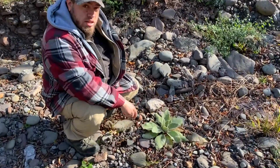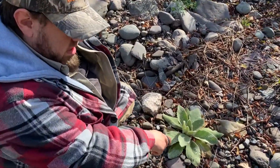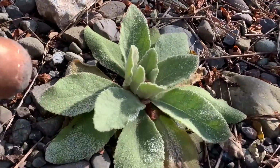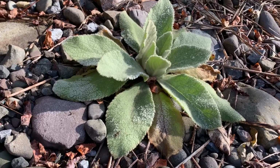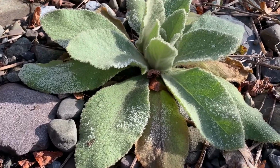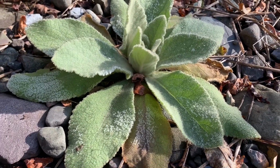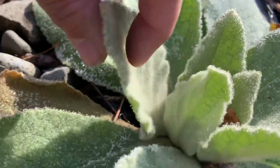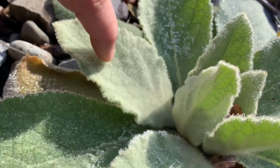So this here is a medicinal plant that's been used for thousands of years. If you know what it is, put it in the comments. And even better yet, if you know what it was used for, put it in the comments. It's a fluffy plant. Soft fluff. Woot, woot, woot.